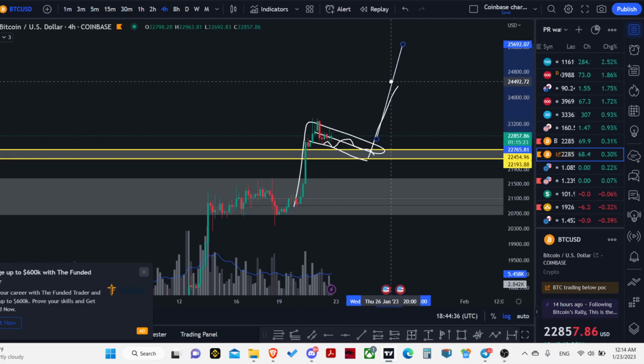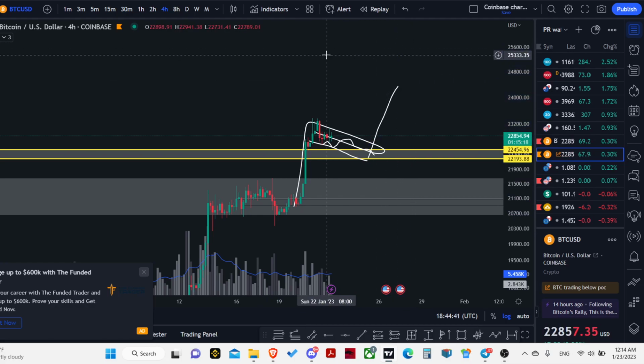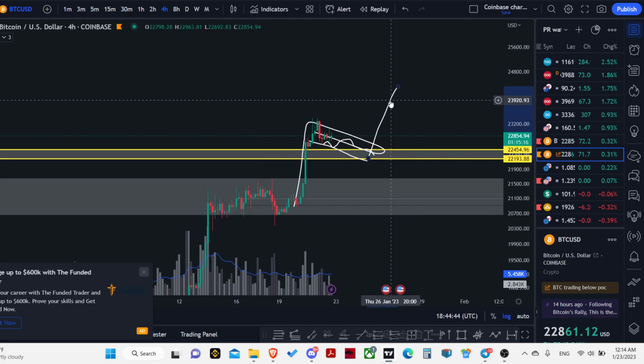After that breakout, you can keep that this way, and that is exactly in the 25,500-ish area. The 25,000 is what I have mentioned before in my TG.